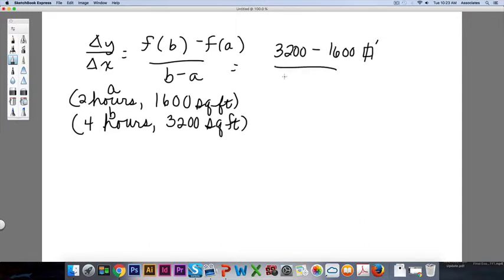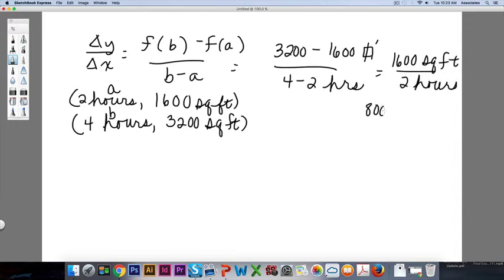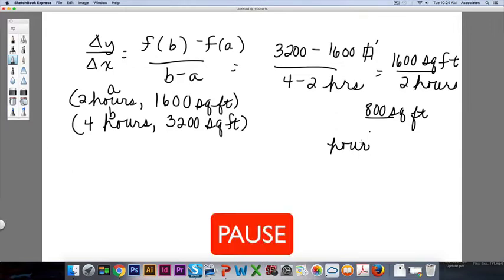Over the time, 4 minus 2 hours. When I do that, I get 1,600 square feet over 2 hours, which is 800 square feet per hour. So that's all you do. It's just like finding slope. It's just using a little bit of the notation for functions. So let's go ahead and pause if you need to.